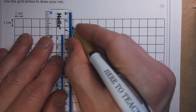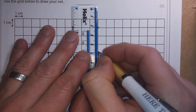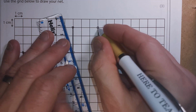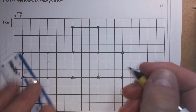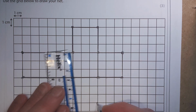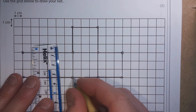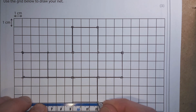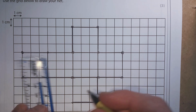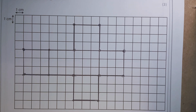Now there is more than one way to draw the net of a cube. This is just one way of doing it. Many others you can do. I find this the easiest one to remember, but it's up to you as long as it works. 1, 2, 3. 1, 2, 3. And you'd probably be doing this in pencil, just make sure it's nice and clear. So there it is. And each length is 3 centimetres.